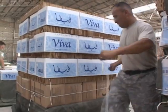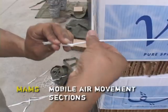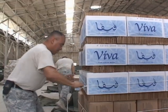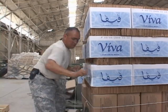The Americans also helped with the Canadian MAMS teams to ensure that the loads were rigged properly on board the aircraft. After that point, that's when I take over, basically checking on their work to make sure everything's done properly and making sure everything is done safely.